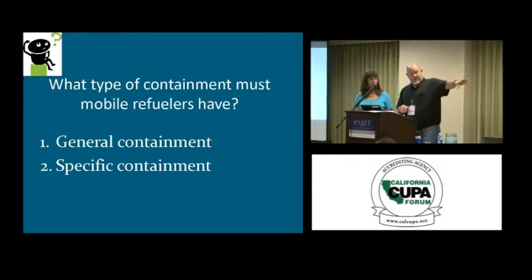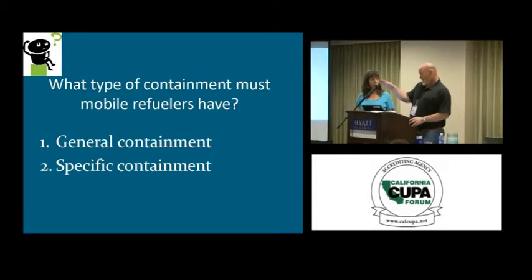And I have a spill kit over here, my mobile refueler's there, and my storm drain's there. I park them there. It's got some fuel in it. The general containment requirements are applicable. If there's a spill, I would deploy my spill kit or storm drain cover, and I still rely on that even though I leave my facility from 5 o'clock Friday till 8 o'clock Monday morning.